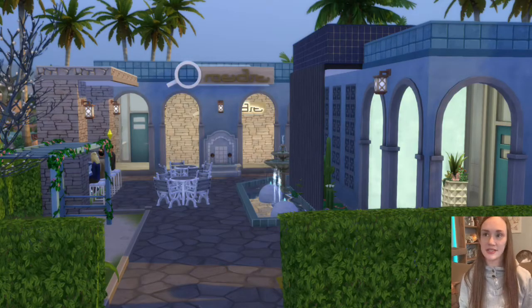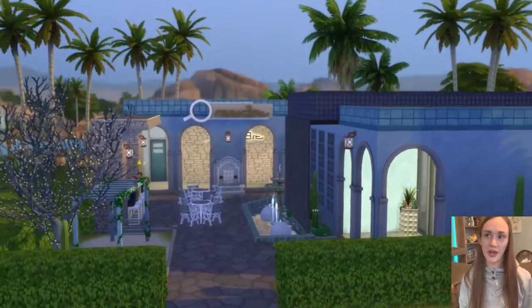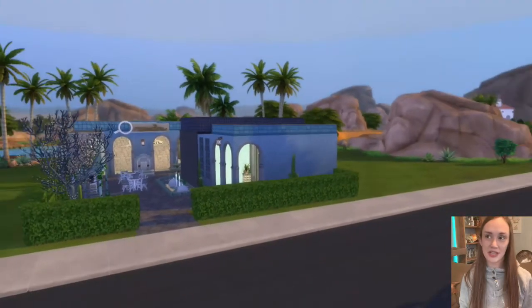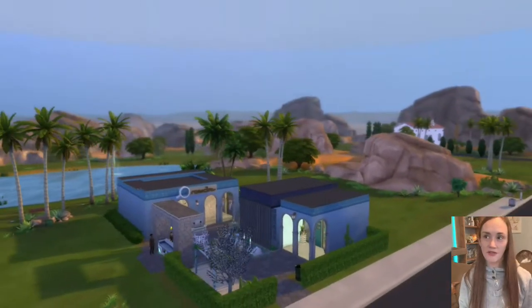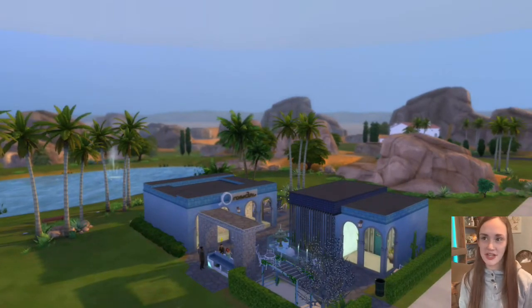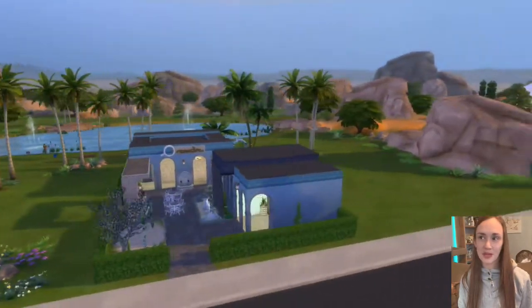Okay, this is the little venue that we have built up for the Not So Berry wedding. Like I said, it's a very blue, desert inspired wedding, but I think it came together quite nicely. I wanted there to be outdoor space, obviously, because it's in the desert, so it doesn't really need to be super indoor for everything, but there is some indoor space as well.